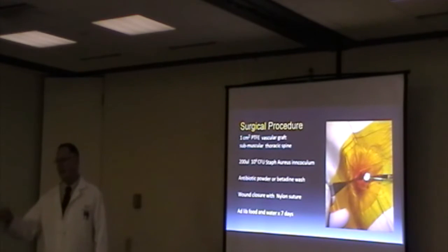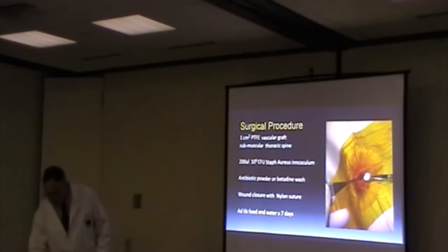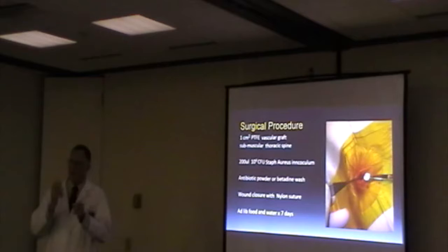The ones that didn't get the IV antibiotics, we put in vancomycin, tobramycin, Ancef powder, or used the betadine lavage. Okay, and we compared all those to see what works. And then when we put these vascular grafts that are very porous in there, we stuffed them in and we dumped 1 million staph bacteria in there.